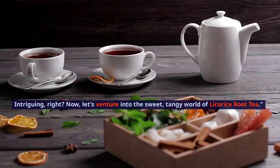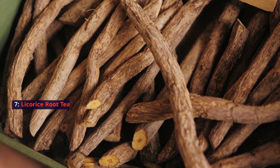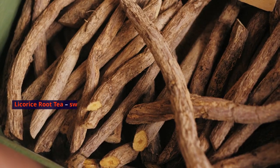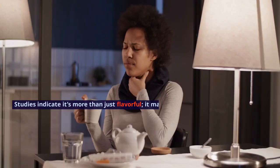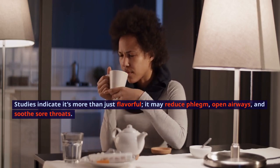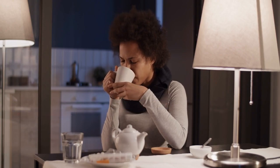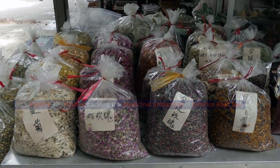Intriguing, right? Now, let's venture into the sweet, tangy world of Licorice Root Tea. 7. Licorice Root Tea. Sweet, tangy, and tart. Studies indicate it's more than just flavorful. It may reduce phlegm, open airways, and soothe sore throats. Let's explore the studies backing the medicinal properties of licorice root tea.